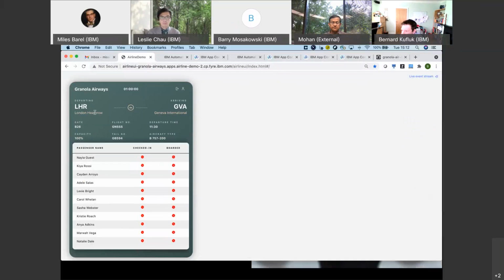So this is a flight departing London Heathrow, going off to Geneva. You can see what the time is at the top there. Time's advancing rather faster than normal time as we're playing through our scenario. And we can see passengers are starting to check in as these turn from red to green. And then after they've moved through the airport, she can start to board them onto the plane. And we'll see them start to board onto the plane in just a second. So that's her current experience.